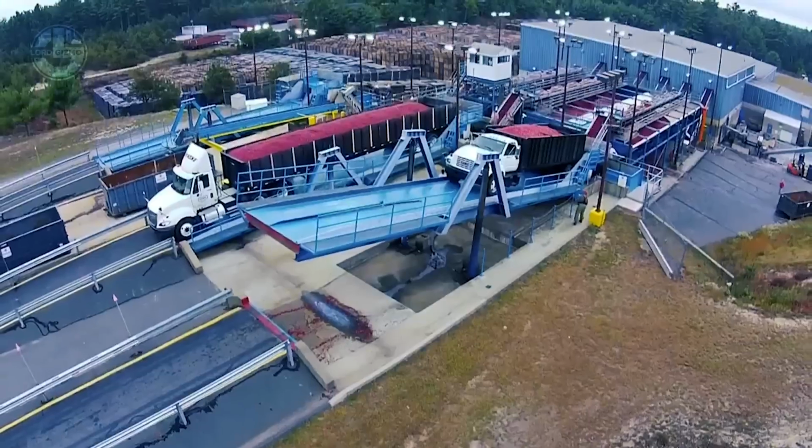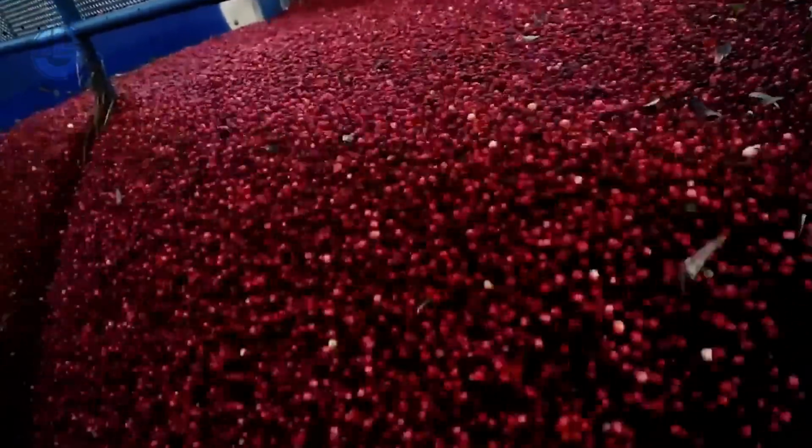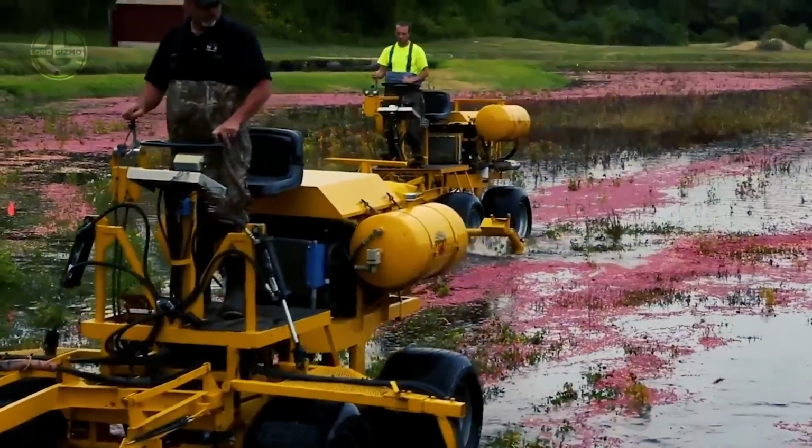Once gathered, they are put into trucks. Most of the cranberries are processed into juice and for sauce use. Many people come to witness cranberry harvesting because it is a colorful and festive occasion.